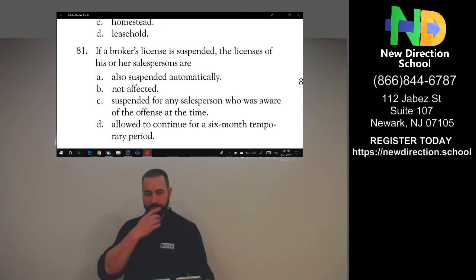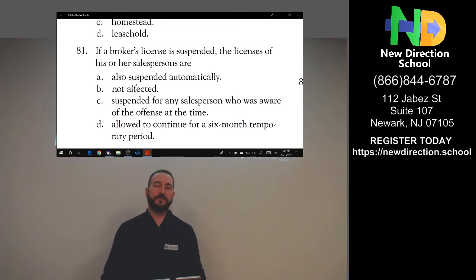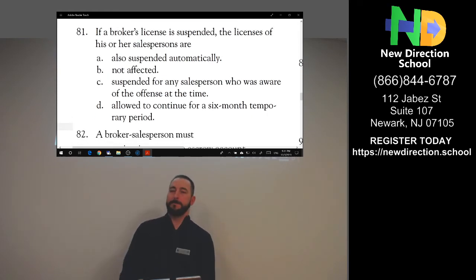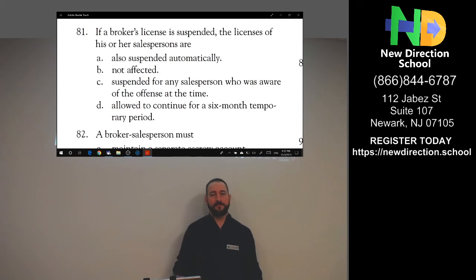You're automatically suspended. But you can transfer right away? You can, but what's the immediate consequence? You have to stop everything you're doing. You cannot perform any acts. You don't pick up the phone. Do we have to pay a fee to transfer to another broker under this situation? If the broker's license is suspended and it's not your fault, you don't pay anything. If you're the reason for the suspension, yes. What happens to all the deals that are running, like listings or closings? Real estate commission will handle it. Good luck trying to transfer it to another agency.